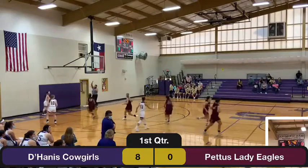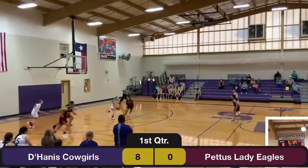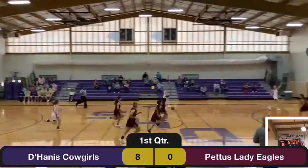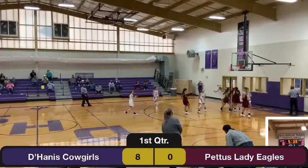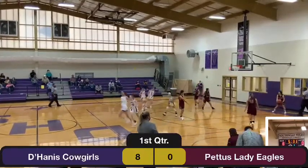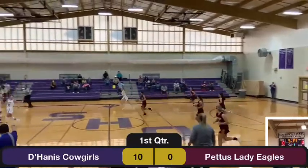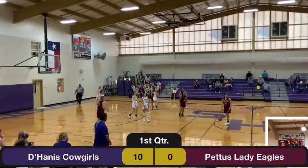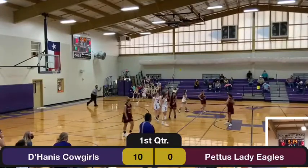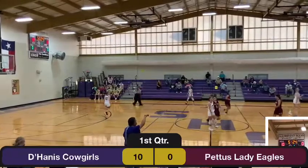Kaler Ruiz to inbound for the Hennis. Harkins back to the Ruiz as they try to break the press, and throws it down low to Victoria Carter for another 2 points. Cowgirls with a quick 10-0 lead here. 5:28 here in the first quarter. And they're going to call her for over and back. Cowgirls off to a quick 10-0 lead here.